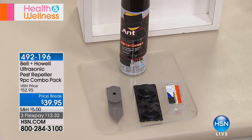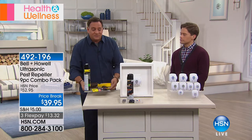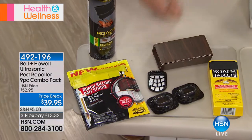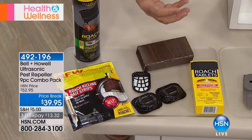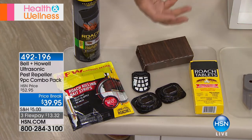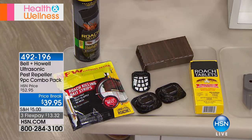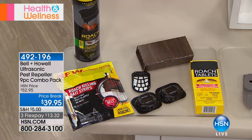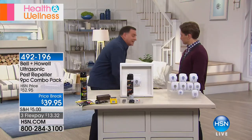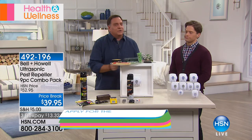But if you have a roach problem, guess what? Can't use the ant stuff. Now you've got to go out and buy things that are made specifically for the roaches. And it's really all the same stuff, just formulated differently. But again, you're spending more money to buy more things. And again, when you run out of them, you buy more. When they wear out, the pests come back. And if you have rats and mice, now there's even more stuff.